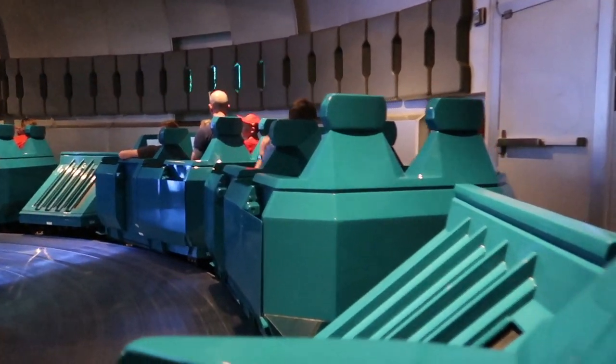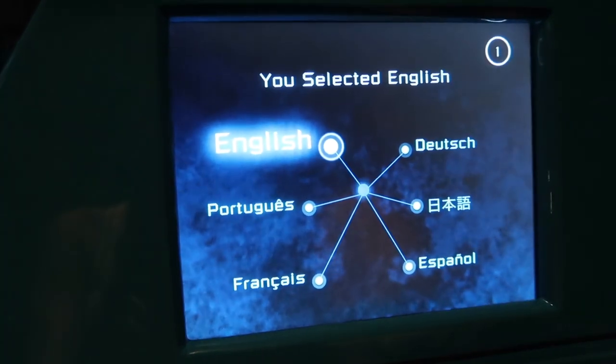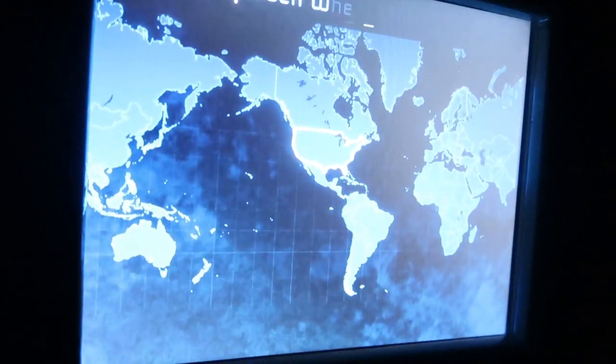Please hold small children by the hand and watch your step on the moving platform. Go, guys. Selecting our English. During your slow moving journey, your time machine will slowly rotate faster and then stop. What you see? During your slow moving journey, your time machine will slowly rotate faster and then stop.